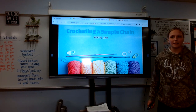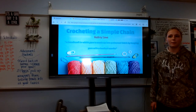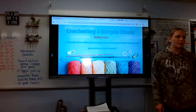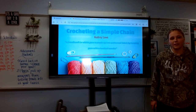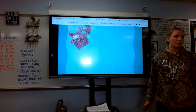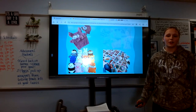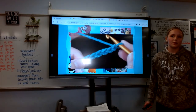Crochet is defined as a handicraft in which yarn is made up into fabric patterns by looping yarn through a hooked needle. Crochet is one of the things that might take time to learn, but once you get the hang of it, you'll never forget. And there's many things that you can make with crocheting, including clothes, blankets, animals or toys, and other crafts. And it all starts with learning the basics, like a basic chain.